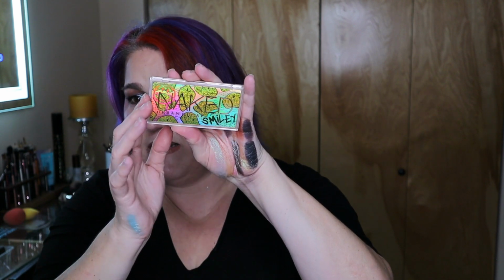I love the packaging on this. Packaging is a snap closure. It is plastic. I love that it's raised. I love the cool iridescence or holographic back there with the smiley faces that look kind of like 70s groovy, like you're on a trip or something. I love that you have a full-size mirror in this palette. I love the attention to detail that they gave to this palette. I just don't like the formula.